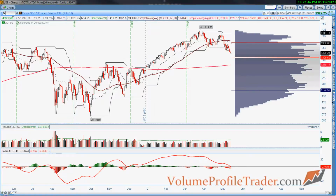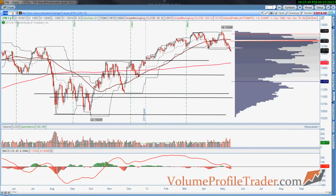Looking at the Dow, it made a new intraday low today, breaking down. That's fine. Similarly, I would be looking down towards 12,400 or so for your potential spot to get long Dow companies. Let's go through the NASDAQ.